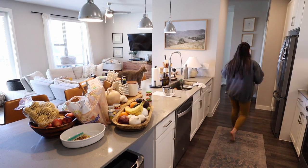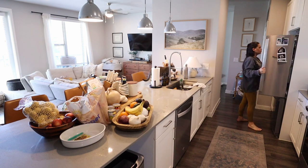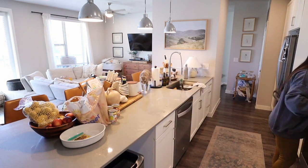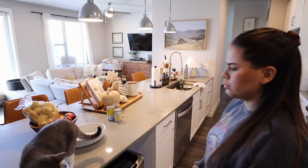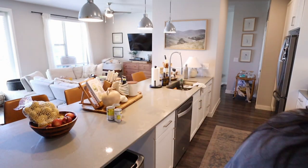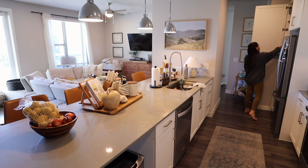This is a full apartment reset. I did a deep clean of the kitchen, the bedroom, bedding, bathroom, you name it. We're cleaning it today. This was much needed. We are about to begin packing this place up because we're moving semi shortly. So I wanted to have a clean slate before getting the packing process started.